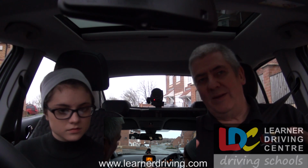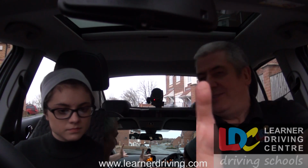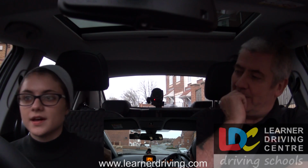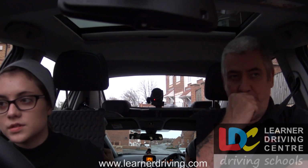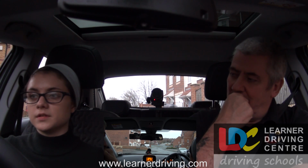Let me see if I can walk you through this and see if it works. As we approach this hazard, anything that's going to make you change direction or speed is a hazard. We need some information about it. Firstly, what is it? It's a roundabout. What information have you got there that's going to help you? You can see the cars nearing out into the actual roundabout, and you can also tell by the lines on the road.